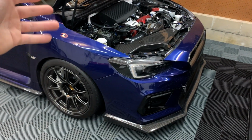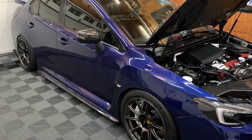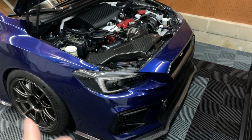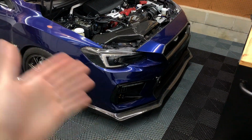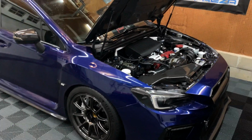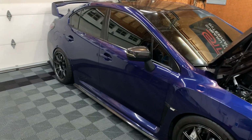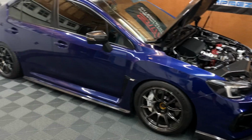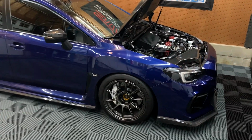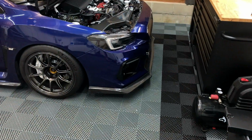So if you are running a catted downpipe and you have your stock one laying around, I highly suggest selling it because you'll make some really quick cash. A lot of people are looking for them, as I mentioned. The choice is yours. Obviously you can go whichever direction you want to go. A lot of people always ask me if I'm catless when they hear my setup. They're very surprised to hear it is catted, because usually catless setups are much louder and have a better sound just because there are no restrictions and it sounds super aggressive.